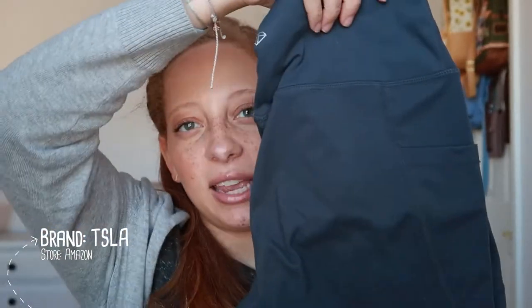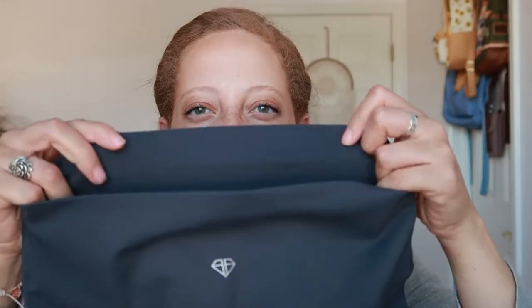And then finally, I do also have a pair of gray leggings. These are the ones with the waistband that I love as well, that doesn't have the little band going around the middle. So those were the leggings part of the bottoms.